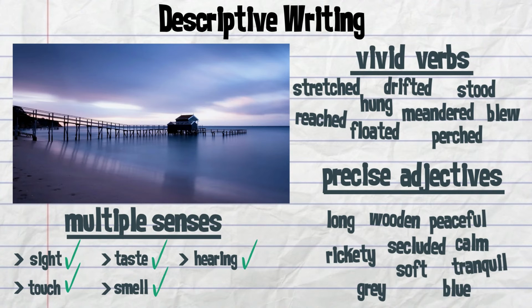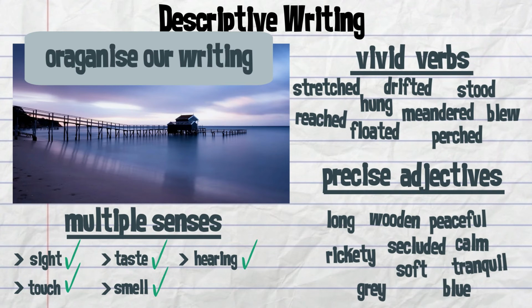Now, before we put our ideas together and start writing, let's take a moment to think about how we could organize our writing. Perhaps we could focus on one sense at a time. Or maybe we could focus on one part of the setting and then move on to the next. Before you start, remember the purpose of your writing: to describe the scene in such a way that allows the reader to build a strong image in their mind. And we're going to try to do that by showing, not telling. Pause here while you write.